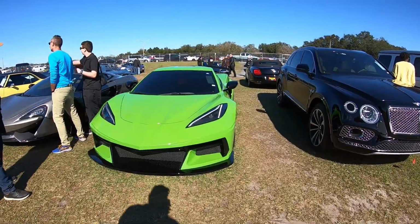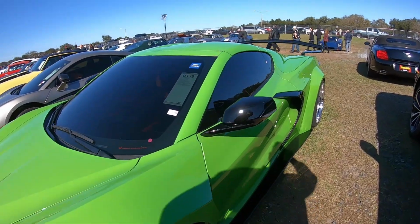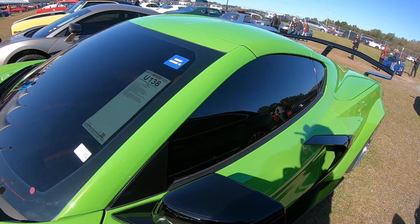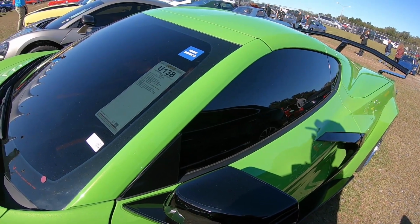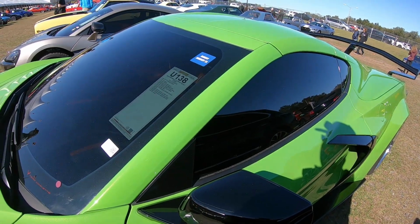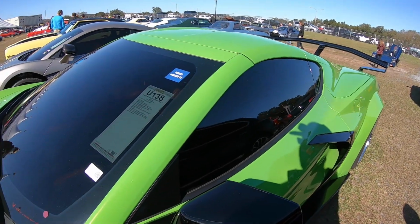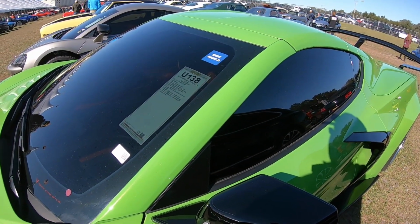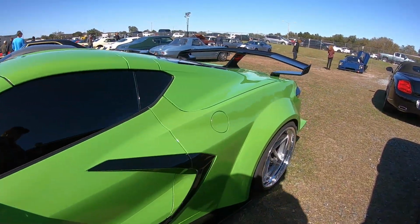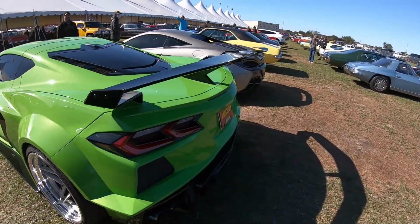Got the Corvette. This thing is pretty interesting. Teen Corvette there. So this is Z51 package. Liberty Walk side body, wide body kit. Lamborghini paint. AMG Motorsports Hyper GT rear wings. That's AMG. Paint protection film. Interesting. Definitely a lot of modifications to this thing.